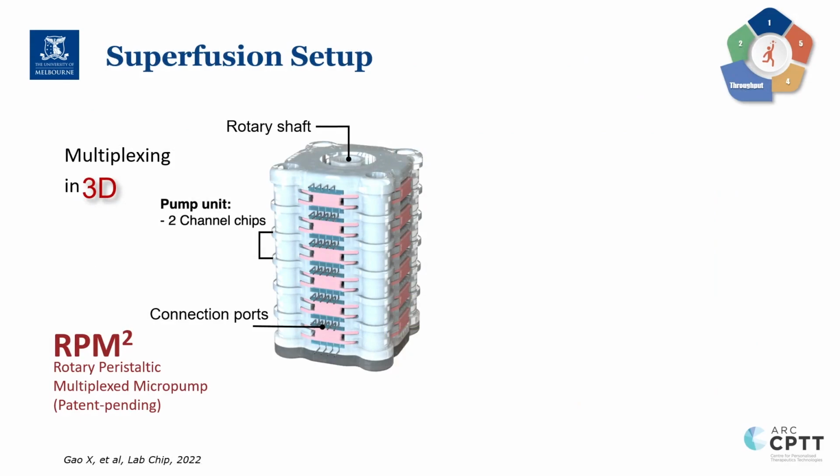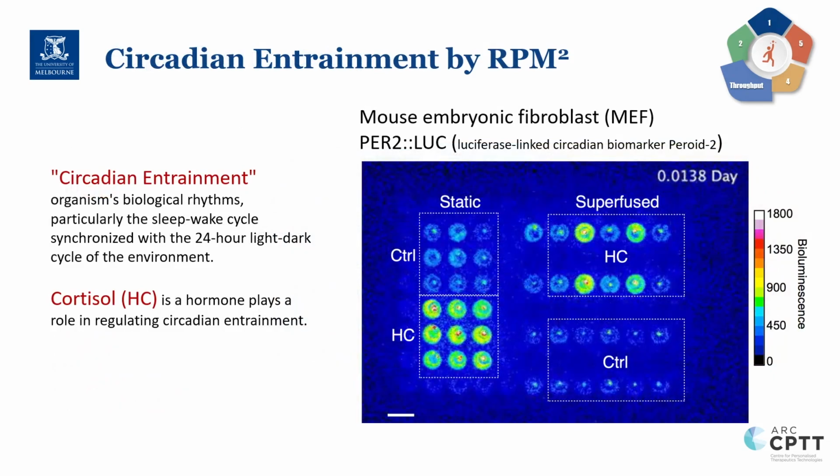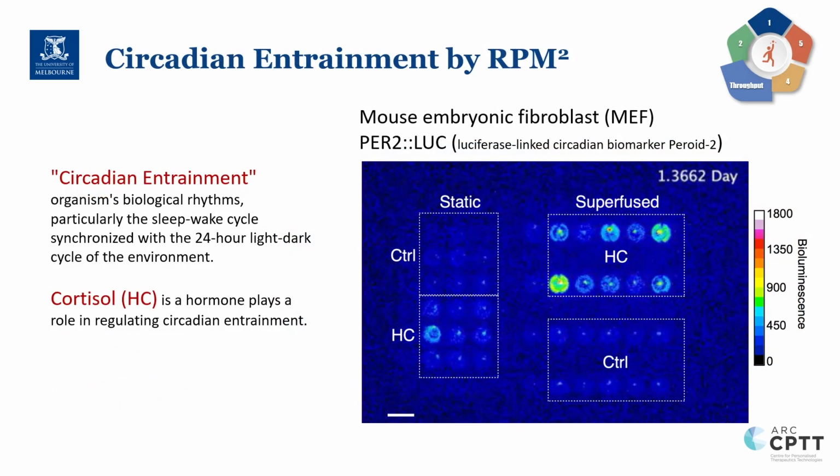And here is our superfusion system setup. We place the RPM square close to the culture vessel in the incubator, and at the upstream of the RPM square, we connect the selection valve and connect to different drug inputs or media supply. They are stored at 4 degrees to mimic the distortion of the drug efficacy and to ensure the long-term experiment. I've also validated the secondary entrainment by the RPM square.